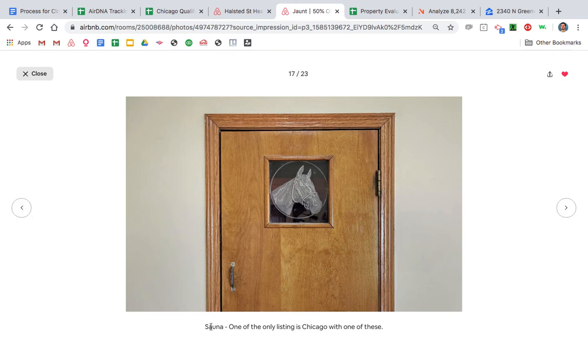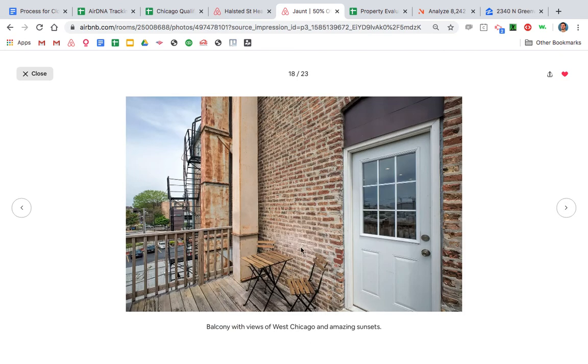Now I can see down here that this is a sauna, which is pretty nice. It's got a cool little photo of a horse, and then we're on a back patio.